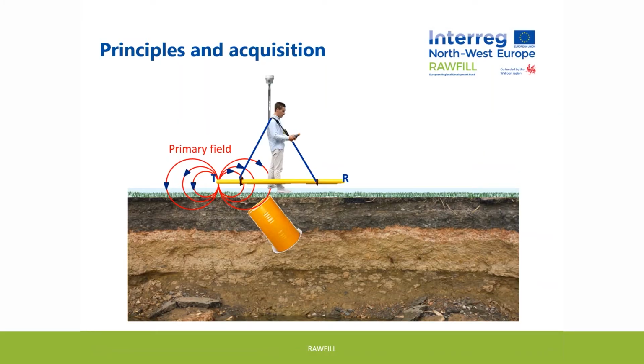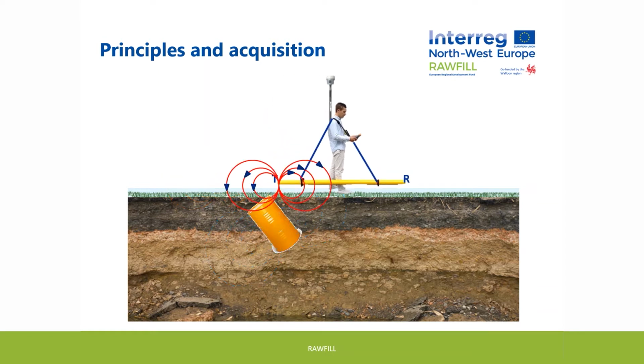The acquisition system is composed of several antennas or coils. One of the coils is used to transmit an electromagnetic wave in the subsurface. The resulting magnetic field, called the primary field, will induce currents in the subsoil whose intensity depends on the electrical conductivity of the soil. These currents will in turn create a secondary magnetic field. Both the primary and secondary magnetic fields can be detected with one or more coils called the receivers.